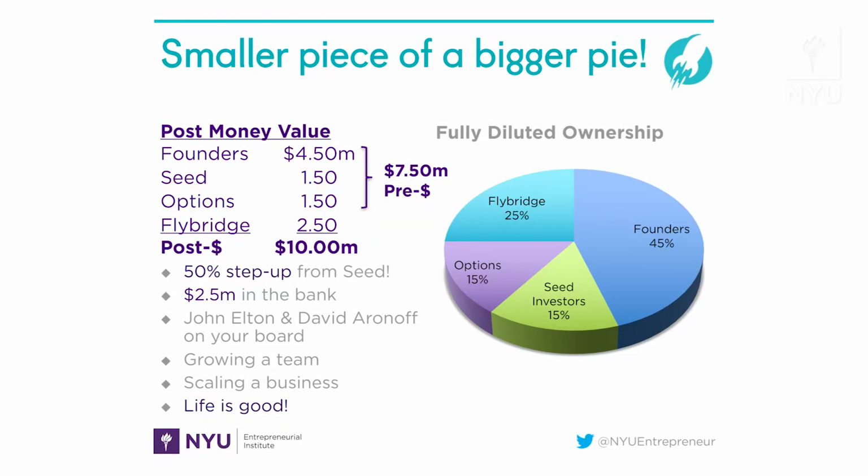So now Flybridge comes in. They bought 25% of the company, right? Post-money of $10 million. They invested $2.5 million, and the remaining $7.5 million of the pre is spread out between the founders, the seed investors, and the option pool. You're not getting a payout of that, but that's the value of your stake in the business. So now the founders own 45%, the seed investors 15%, the option pool is worth 15%, and Flybridge owns 25% of the company.